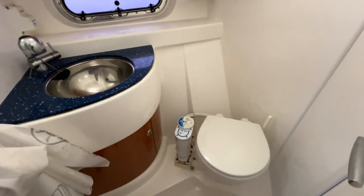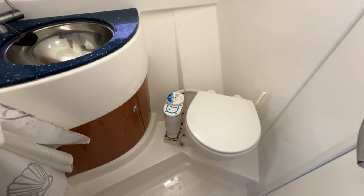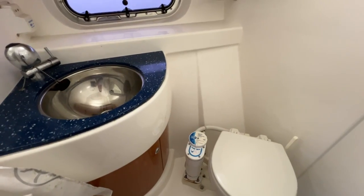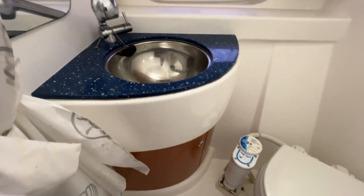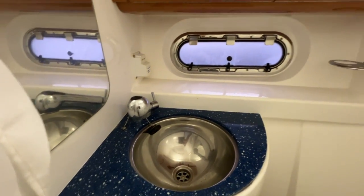But we have what looks like an electric toilet in here, which is lovely. So if you're sitting there, you'll be facing to the starboard aft part of the boat. All very nice and easy to clean. We have a cupboard underneath the sink, nice round sink there. We have a shower attachment there, so if you want to spray yourself down, looks like you can.